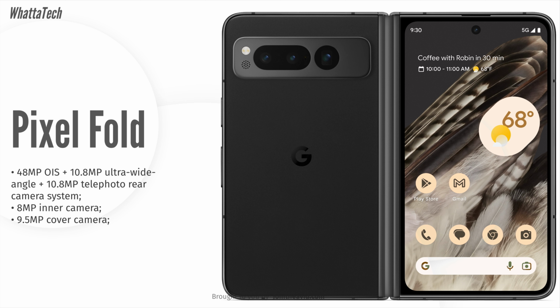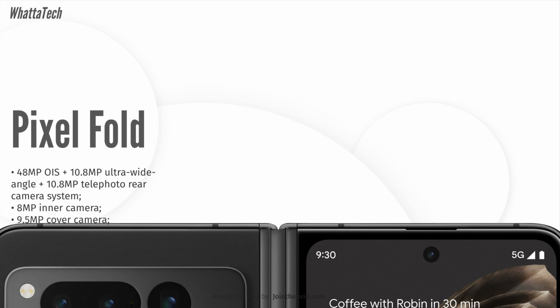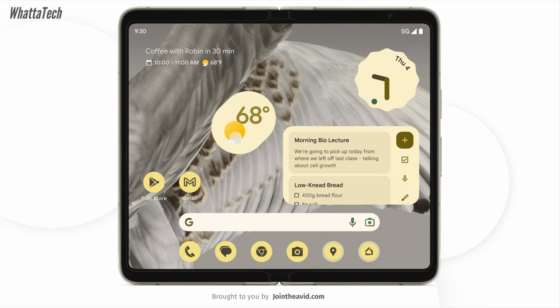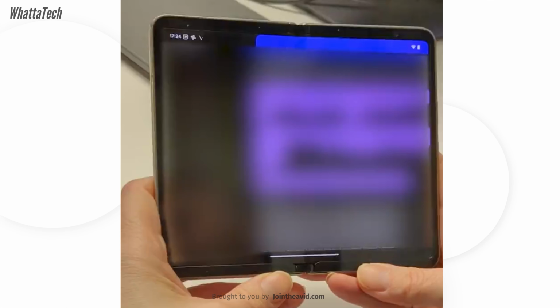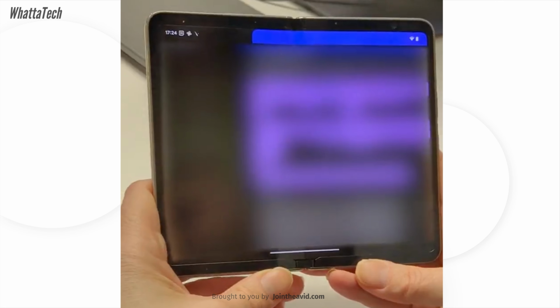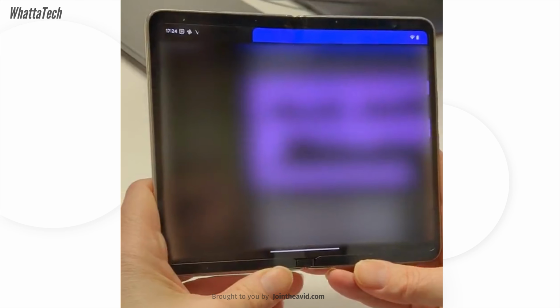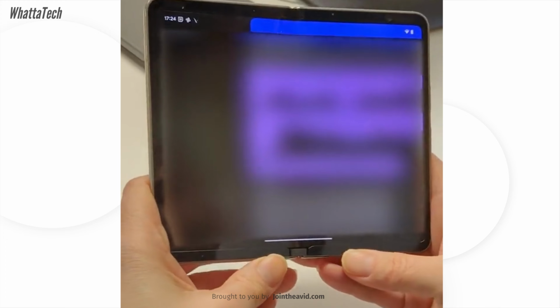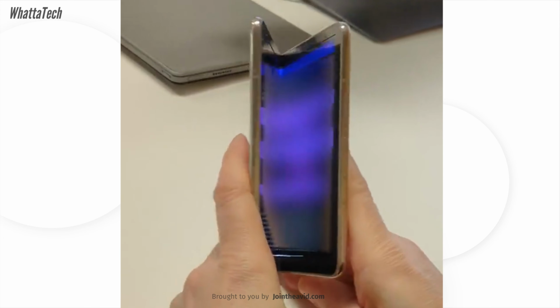As for the other cameras, there is going to be a 9.5MP cover camera or selfie camera on the cover screen, and an 8MP selfie camera on the inner screen, and that will be mounted on top of the bezel. And talking about the bezels, they're going to be quite thick at the top and the bottom of the display, which might sound disappointing or look really odd on the renders. In real life it may not be that much, but then again it's still quite a bit disappointing.